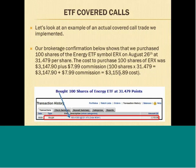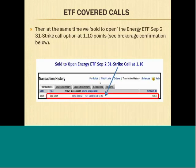You buy 100 shares of an ETF or a stock. In this example, we bought 100 shares of the leveraged energy ERX ETF at 31.479, and after the commission, we paid a total of $3,155 to buy the 100 shares of ERX. So that's the first half of the covered call trade.